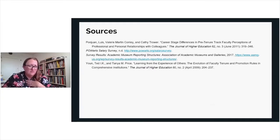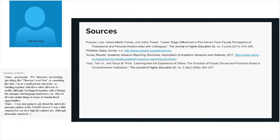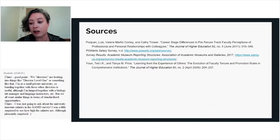So I am hoping that as we dig into this a little bit more, perhaps we can get more information even from AAMD on what types of institutions and what sizes of institutions those are. Maybe that's something that can be cross compared with AAMG's cohesive survey of academic museums and galleries to try to get a better sense of the data. Everyone at RAAMP would love to be involved in that project and to help advocate in any way that you see fit. We're very happy about that.